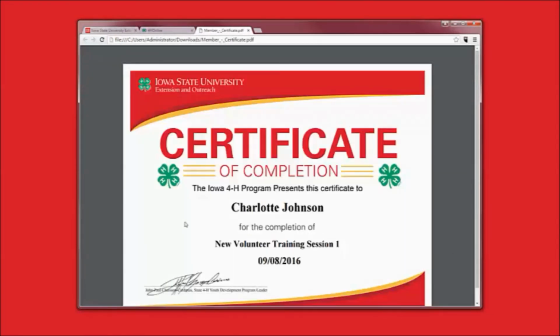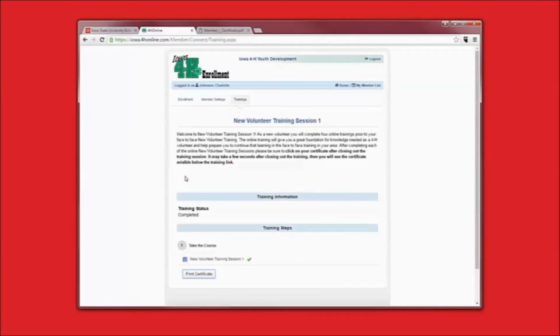So all the volunteers will have their certificate for each one of the trainings. We also are able to go into 4-H Online and see if the volunteers have completed all 4 training sessions. So our goal really is to make sure and encourage the volunteers to complete these 4 training sessions prior to attending the face-to-face training. We have some email templates created that we can send out, just reminding the volunteers about the trainings, letting them know that they'll want to complete those, and then offering help. Certainly we'll have the tip sheet available for them if they need any help, but they can also be able to contact either their CYC or the state office if they're running into any trouble.